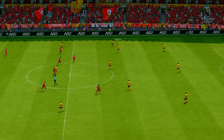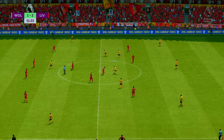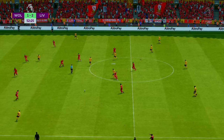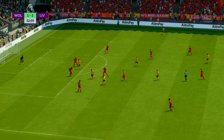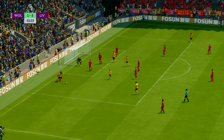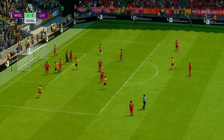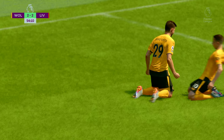Well, back underway as we reflect on the goal that's made it 2-1. Lemina. What can they do to stop him running at them? Opportunity here. Great block. Oh, there it is! A back and forth sort of match. Now they're level again. The lead lasted merely minutes.